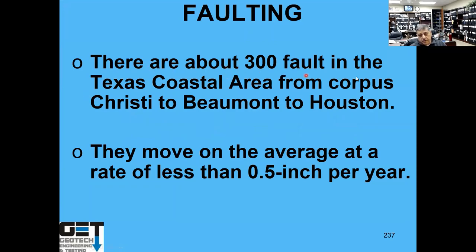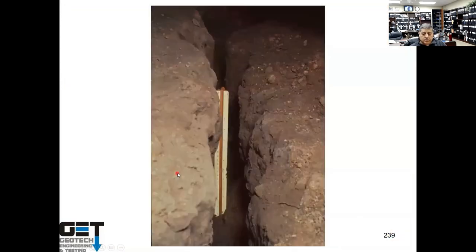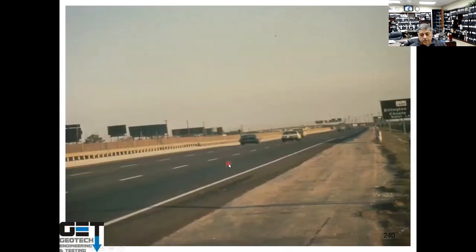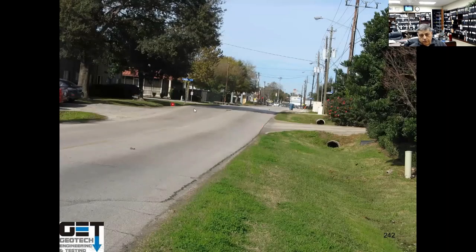There are about 300 faults in the Houston-Beaumont area, from Corpus Christi to Beaumont. They move roughly about half an inch a year. They show up underneath the buildings, about 200 feet deep here. Sometimes you don't see it. This is the Ellington exit on I-45. You see the bump in here. This is the Post Oak Fault out there.